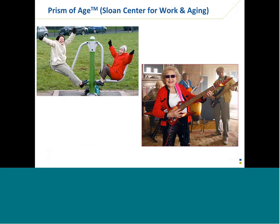Our good friends at the Boston College Sloan Center for Work and Aging have coined the phrase, the prism of age. And much like looking through a prism and changing your view, people are changing the way they view age. You know, concepts like 60 is the new 40, or we see folks who are over 55 being some of those folks who actually go back and get more education, new skills, the ability to mentor and provide value-added activities beyond the 60s, 70s, 80s, and even to their 90s in some cases.